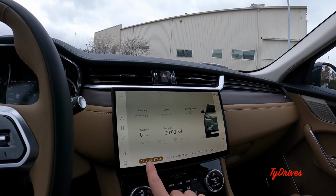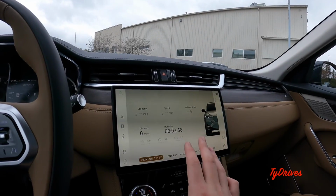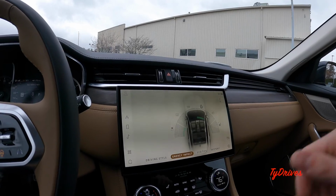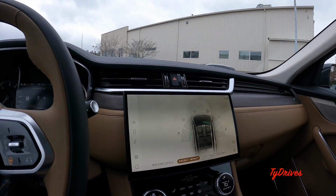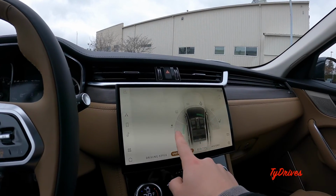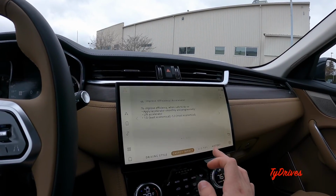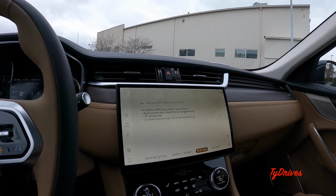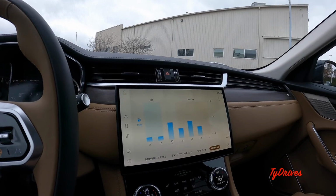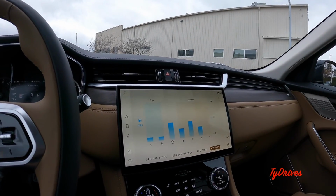You can select various information towards the bottom, but we have a driving style energy impact screen, and I'll show you what is taking up energy within your vehicle. We have the heated steering wheel on, that's taking a bit, and the climate controls are taking a bit of energy. This also will give you some economical tips to get a little bit better gas mileage, and you also have a history of your recent driving.